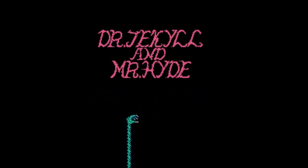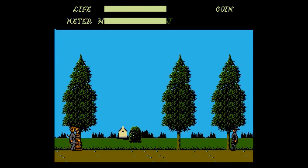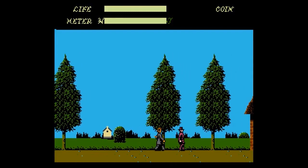I have an idea, it's kind of just in the cultural understanding of what Dr. Jekyll and Mr. Hyde is. Dr. Jekyll, doing chemistry, creates a potion that separates his good side from his evil side, and his evil side goes out every once in a while. Okay. So we got to go through 6 stages and try to make it to the church in time.